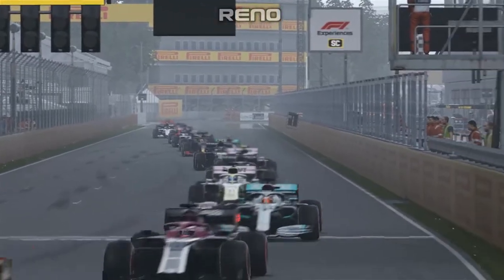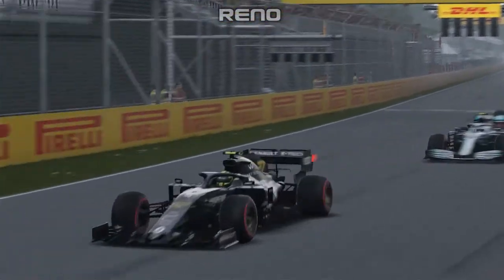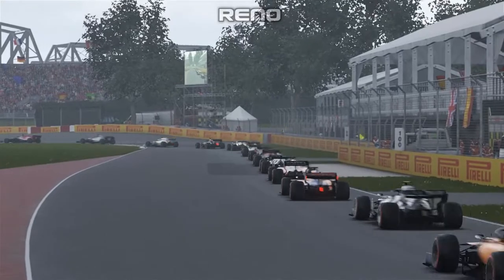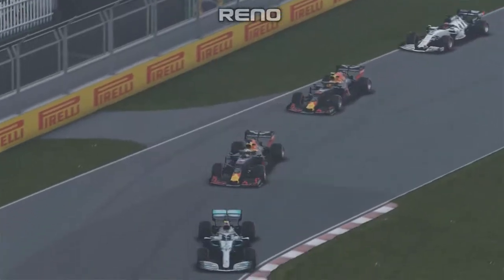They're snaking their way down the grid. We've got the lead runner there. We actually have Stroll. Where's Stroll come from? He's not even P17. He's up in like 7th or 8th position. So a lightning start there from the Canadian. Of course, that is his home track, wanting to do well.